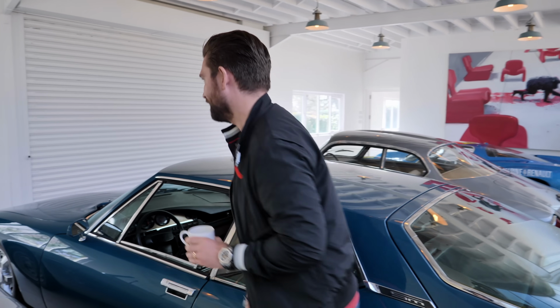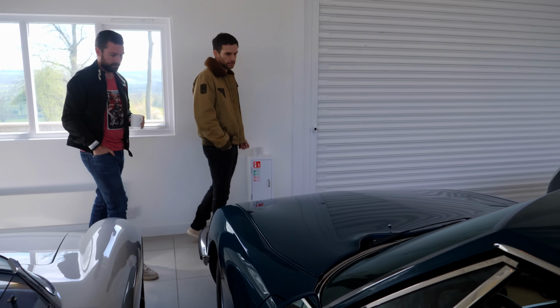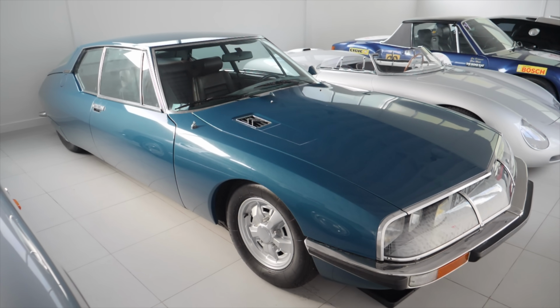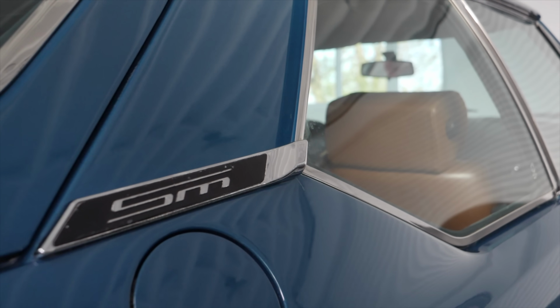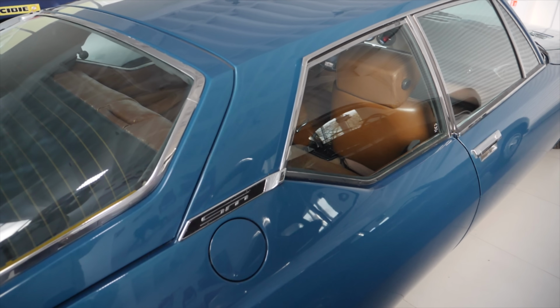This is a cool story. So this is probably about the most French car that just kind of exists. It's a Citroen SM. I suppose it's the spiritual son of the Citroen DS, which was a revolutionary car in the 1950s. I think it was revealed in 1955, the DS, and people just didn't know what it was. This thing had air ride and all sorts of stuff, right?